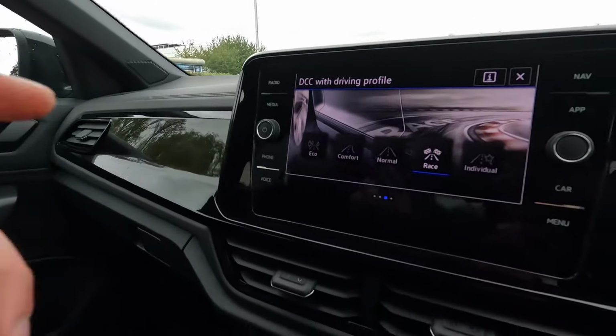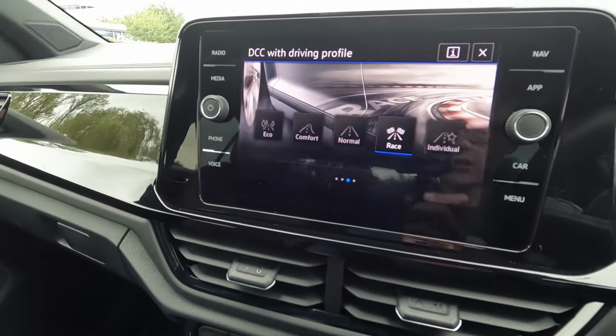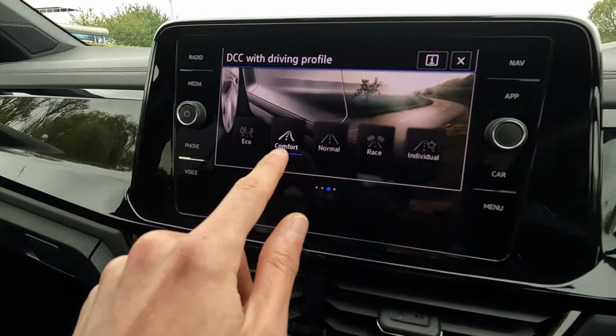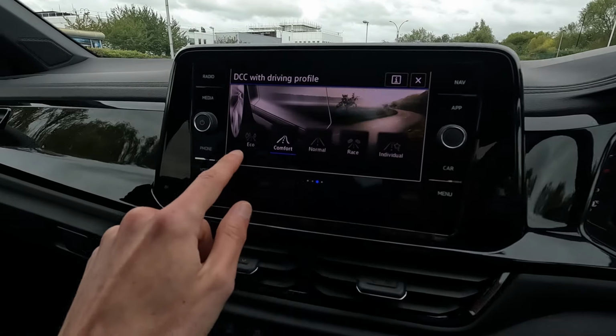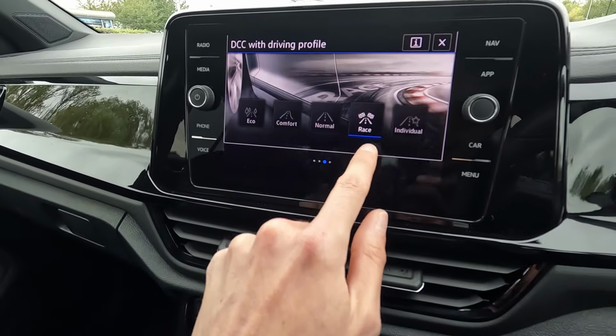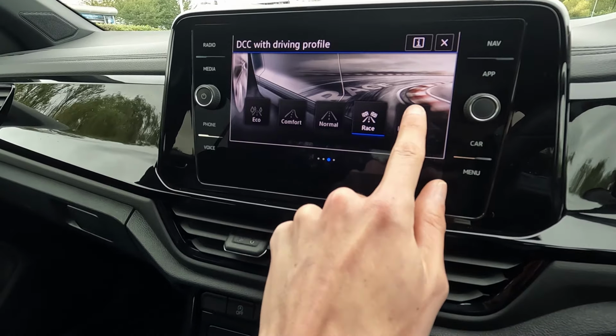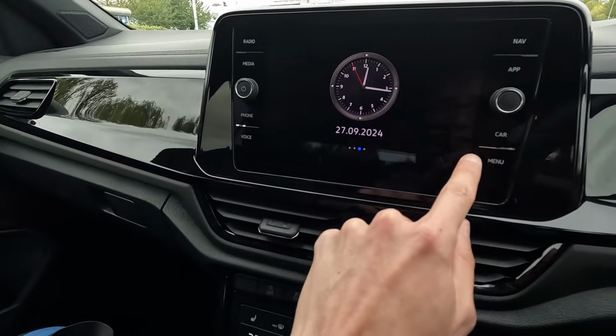Because this has dynamic chassis control, you can change the comfort setting. If I just pop it in comfort, it will change everything to more of a comfort setting on the DCC. You've got eco, you've got normal, and then you've got race, which really does make the Akrapovic exhaust pop, and then an individual one which you can set manually for yourself. So nice amount of settings.